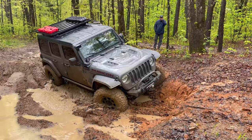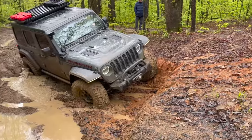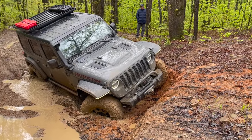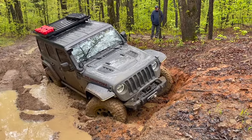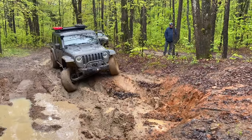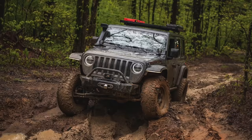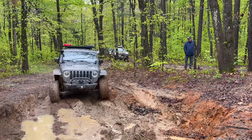Oh. Here's when it starts feeling sketchy. I like the line. You're not even halfway up. Hey, you're gonna have to cut passenger real hard in reverse, John, to get a better angle. Thing's a beast. Not even the mighty BFG KO2s. KM3s. Come on, Matt. KM3s. Oh. There you go.